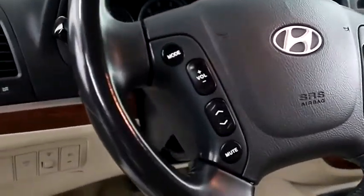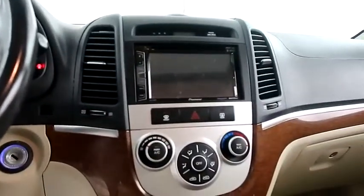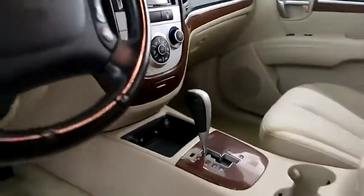Inside you have audio and cruise controls mounted here. Full Pioneer stereo. Climate control and your automatic transmission is here.